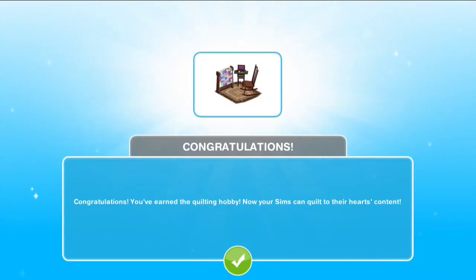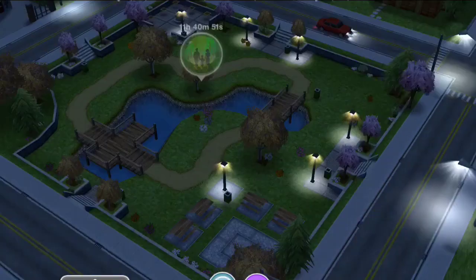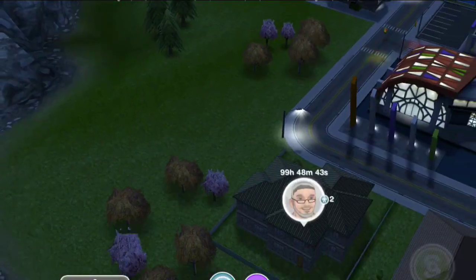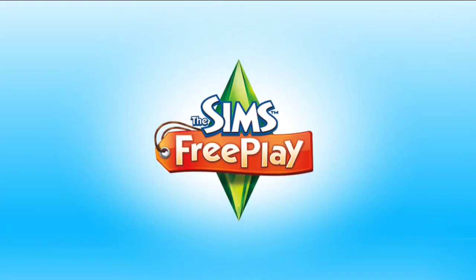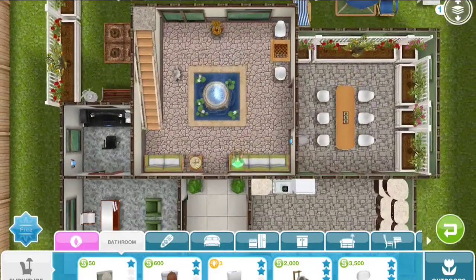And it says, congratulations, you've earned the quilting hobby. Now your Sims can quilt to their heart's content. And for finishing the quest in record time, you've unlocked an exclusive patchwork teddy. Find it in the home store. So let's go back to the house that we were just at. It's kind of the house that I put my seniors in, and we'll go ahead and put the quilt out.